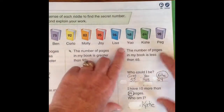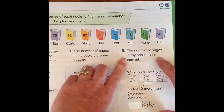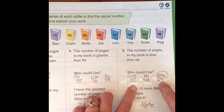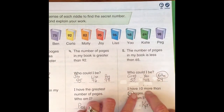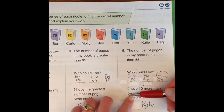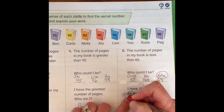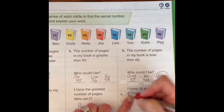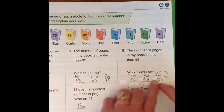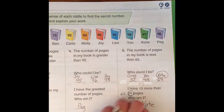Number 5, the number of pages in my book is less than 65. So we have 55, 48, and 64. I have 10 more than 54. So if we look at 54, we want 10 more. So we're going to change the tens from 5 to 6, and the ones will stay the same. So we're looking for 64, which is Katie.